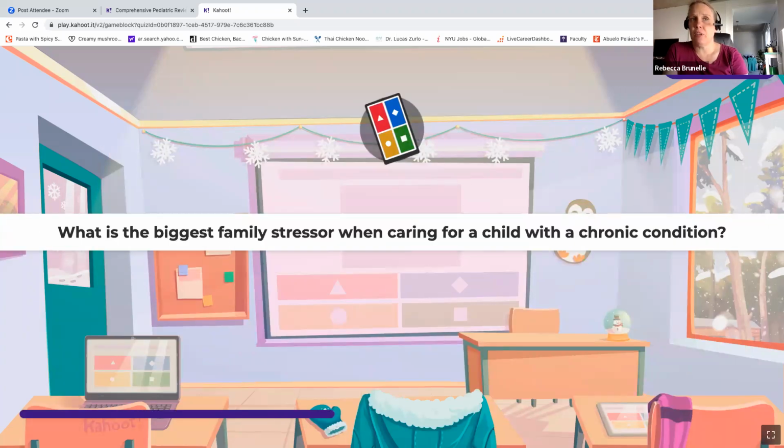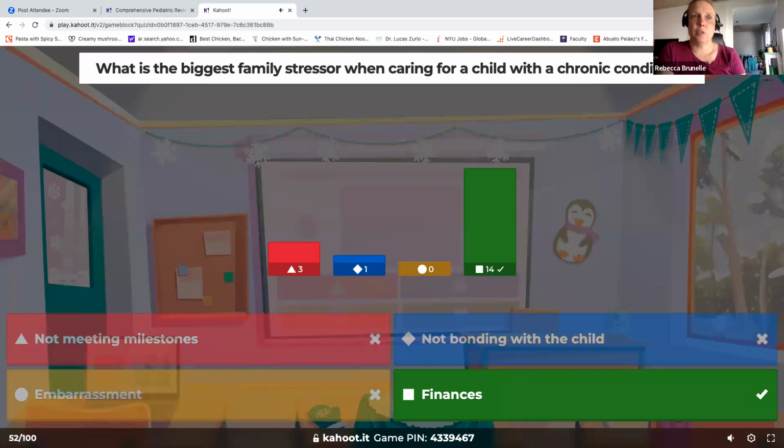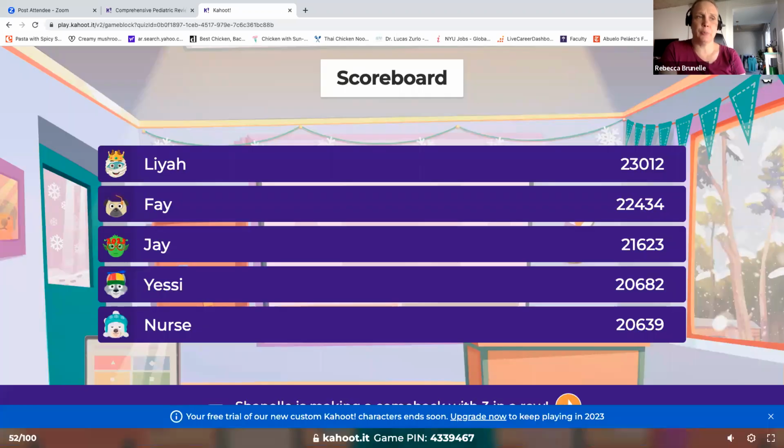What is the biggest family stressor when caring for a child with a chronic condition? The child does not meet milestones, embarrassment, not bonding with the child, or finances? So very good, finances, right? Maybe it's hard for both parents to work or there are extra costs associated with care.